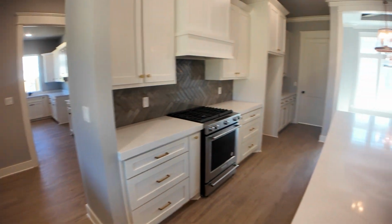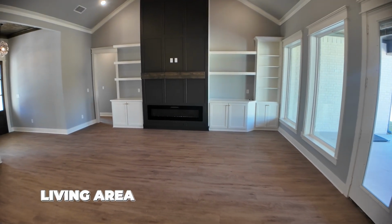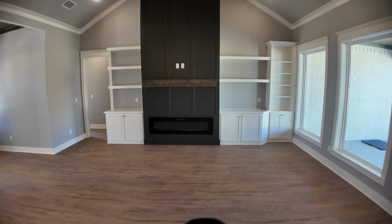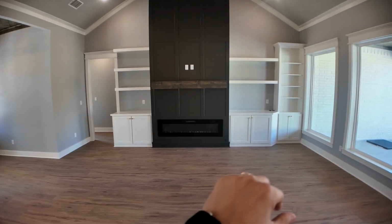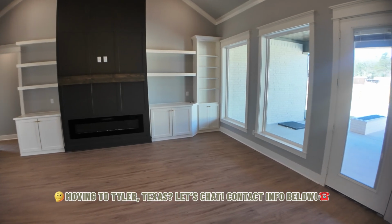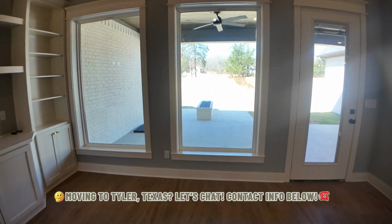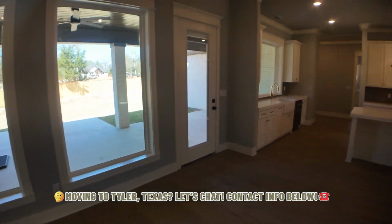Great kitchen for sure. And just off the kitchen, you've got a great living room. It's really wide. You've got the accent piece, or the accent fireplace, which is a nice touch. It gives it a little bit of contrast. You've got the built-ins on both sides there, and even another built-in shelf on the side. You've got these huge picture windows. While it is a patio and it is covered, you get a ton of natural light coming through here, which is really great.